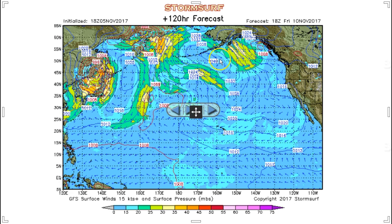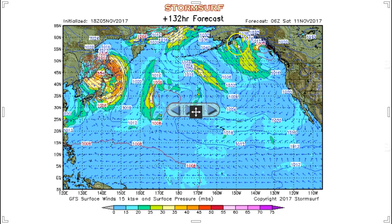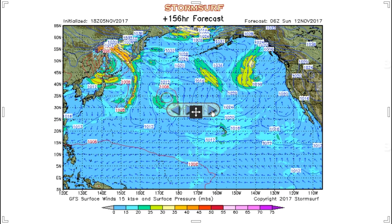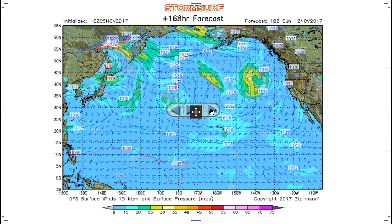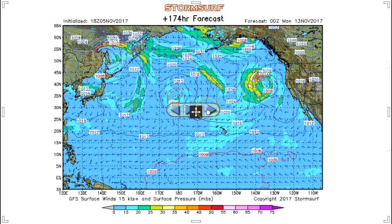Notice 1040 millibar high, bulletproof, very strong there over the eastern Aleutians. Anyway, some weak 25-knot winds here, making for wind swell, maybe for Oregon, Northern California, maybe. I'm looking for any signs of anything else. Now, low pressure tries to develop. Remember, we're still in backdoor trough situation come Sunday. That's a week out. Wind swell, maybe for Hawaii out of this.